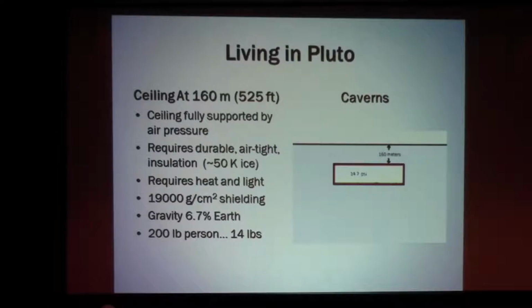The surface of Pluto, and probably most worlds that we're looking at, is 30, 40, 50 Kelvin, which is pretty cold. And if we want a shirt sleeve environment in our cavern, we're looking at probably 300 Kelvin. So we're going to need some pretty thick insulation. So we hollow out a cavern and we provide lots of insulation on the ceiling, sides, and floor, and that's what the red represents. Put in 1 atmosphere of pressure, which is what we're breathing right now, provide heat and light, and you've got yourself a shirt sleeve environment that you can walk around in that could be fairly comfortable.